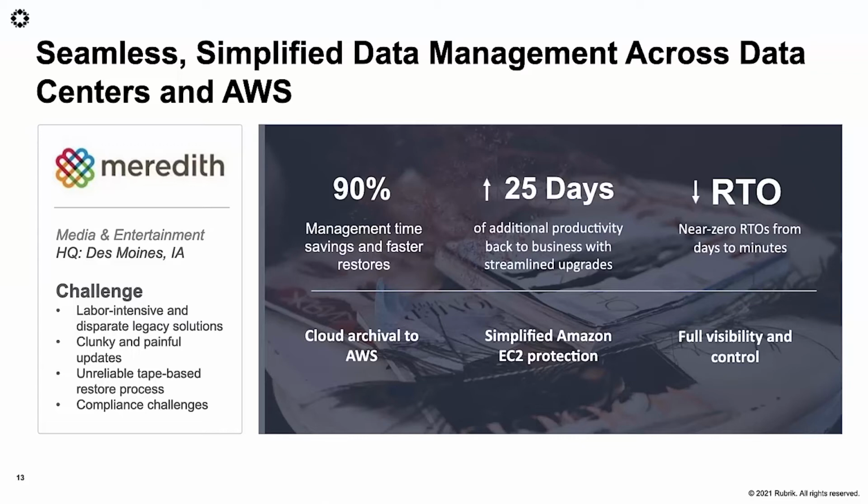So they began with us with on-premises protection. Initially they were spending over 80 hours per week managing and troubleshooting their backups. And we were able to deliver 90% management time savings and faster restores.